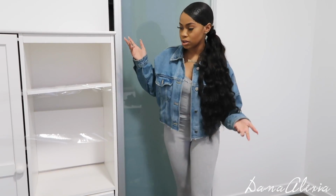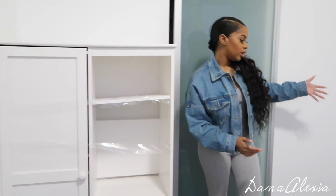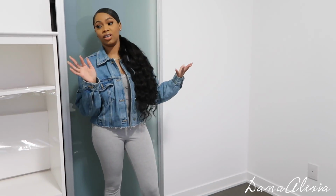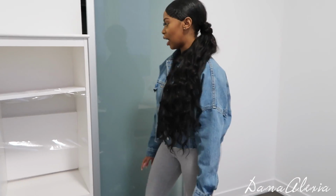Okay, so obviously I decided to move my dresser here for now. I was gonna move it here, but I think I'm just gonna put a night table here. I still don't know yet. Obviously, I have trial and error and stuff like that.